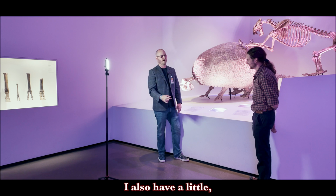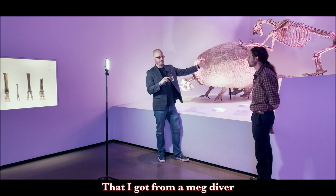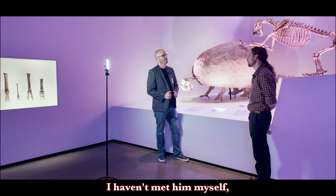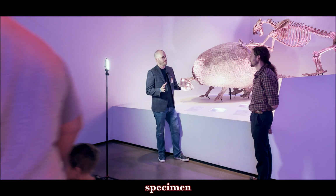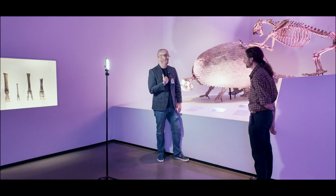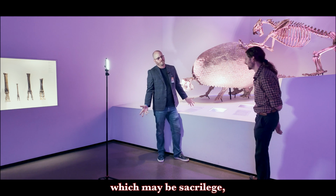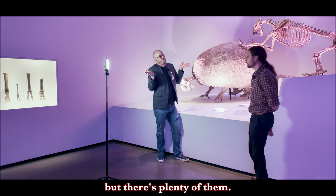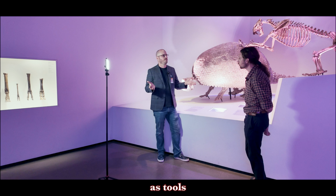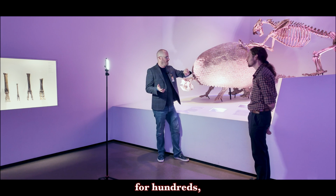Yeah, I've got it. I also have a little 2 or 3 inch megalodon tooth that I got from a meg diver who was here recently. Was that JP? Yeah, I hear all about him. I haven't met him myself, unfortunately. Now, it's not a super impressive meg specimen because it's not as big as the palm of your hand. It wasn't the biggest meg that ever lived, no. But it's a meg tooth. It's super cool. And I use it to open Amazon boxes, which may be sacrilege, but... Hey, there is some evidence of ancient Native Americans repurposing those megalodon teeth as tools or decorative objects themselves. So you're just carrying on a tradition that's been in existence for hundreds, if not thousands of years.